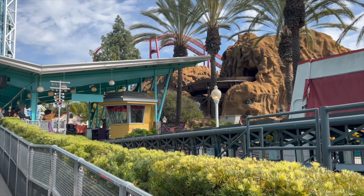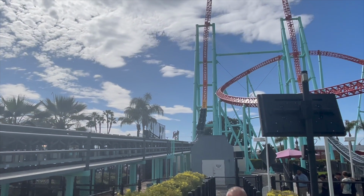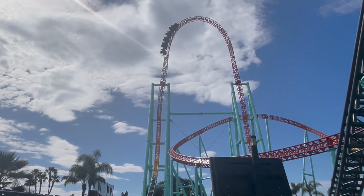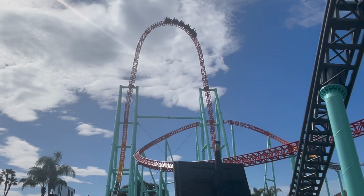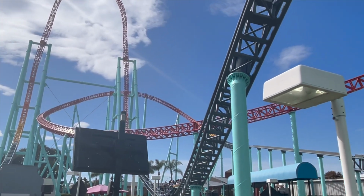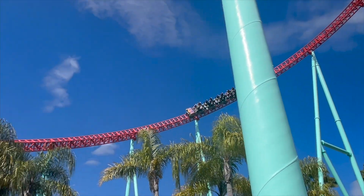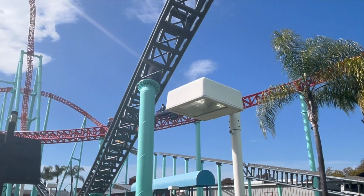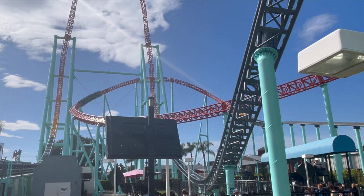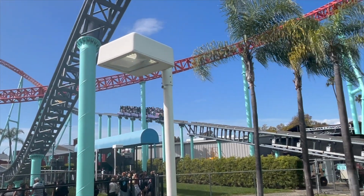This is a steel launch coaster made by Intamin. It opened in 2002 as the company's first hydraulically launched coaster. It launches to 82 miles per hour in just 2.3 seconds and reaches a height of 205 feet in the air. It doesn't have any inversions, but it does have a height requirement of 52 inches. And this ride is not for the faint of heart.